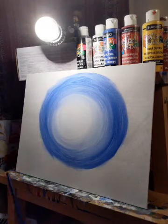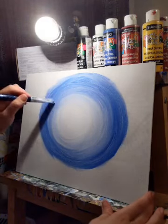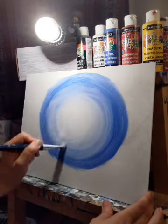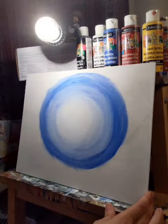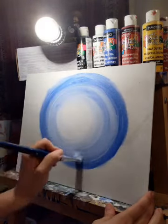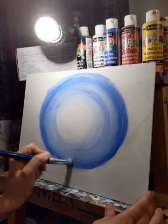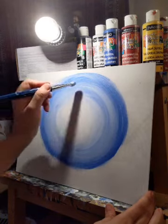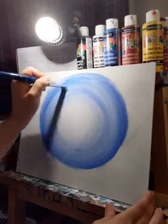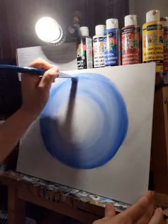My blue is also darker than the one in the image. If you have more of a turquoisey blue, that will match the inspiration image a bit more. But we can also lighten it up by putting white. So that's what I'm doing here. I'm just making it a little bit lighter on the inside. I'm just putting white paint on top of that blue and just continuing this circle around.